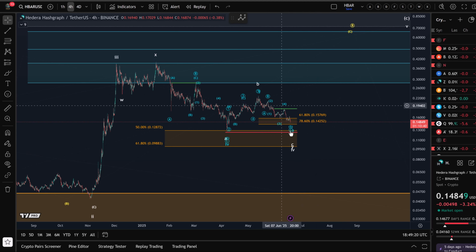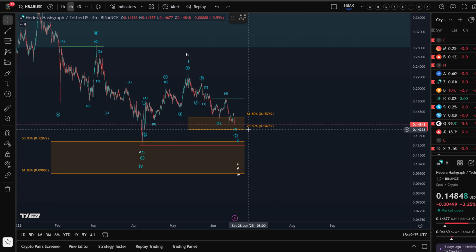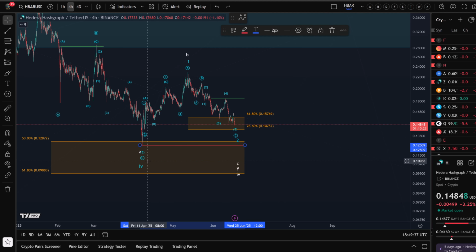So this is still an area where we can watch for reversal. I'm just saying, if we can't find support at 14.2 cents, that's a first step for a failure of the setup. So you have support at 14.2 cents, but a break below will already start to shift probabilities, and the formal invalidation point for this 1-2 setup is the 12.5 cent level. That's the update on HBAR.